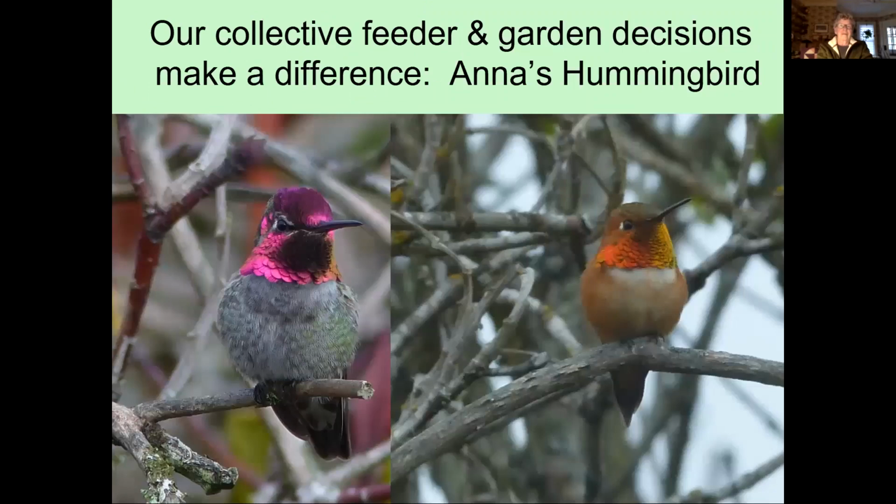So our collective feeder and garden decisions make a difference. And I just want to highlight the Anna's hummingbird to make that comparison. So the hummingbird with the beautiful red head, both on its throat and also above on its forehead, is the male Anna's hummingbird. Then the other hummingbird that you see here, which is a smaller hummingbird, is the Rufous hummingbird.